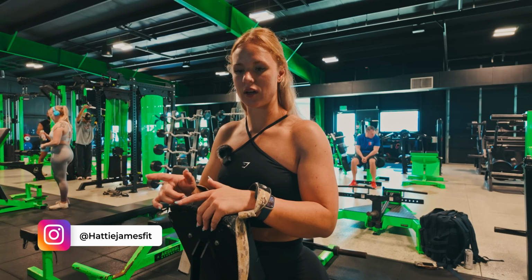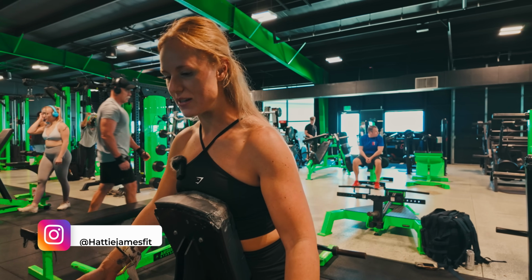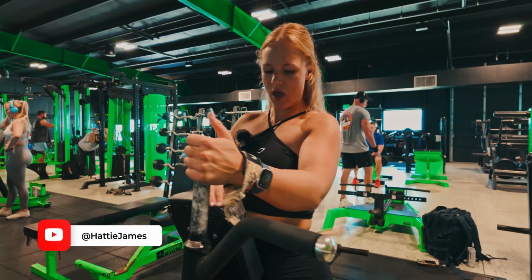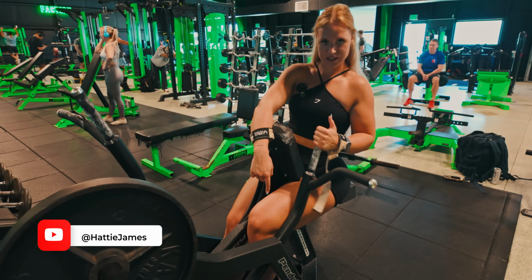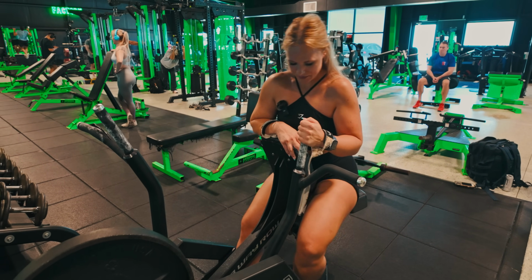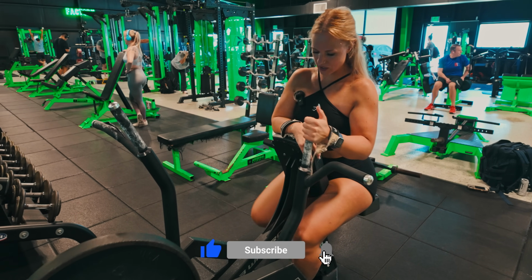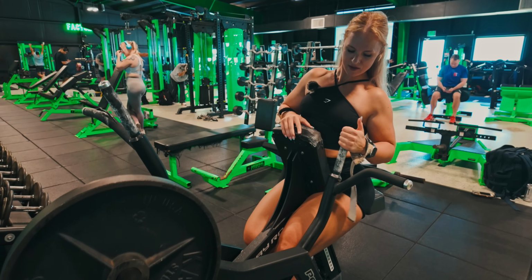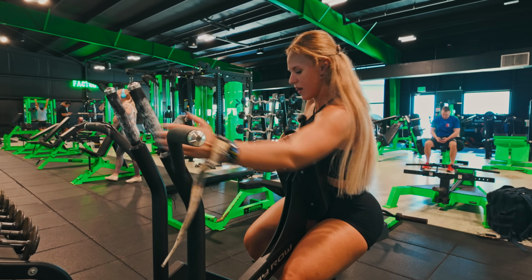I think I'm going to do single arm. The only annoying thing is because it narrows, so it's a little bit wider here, and then the bars go inwards. When I'm doing single arm, I'm grazing the side of my leg. So I'm gonna have to figure out how I'm gonna sit, but it feels nicer inwards. So I can just squeeze my leg in, it should be okay. But I'm gonna go for that.